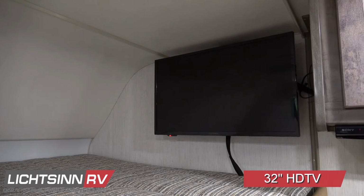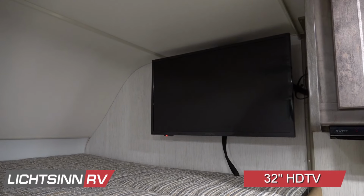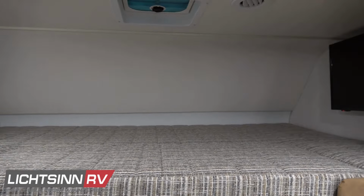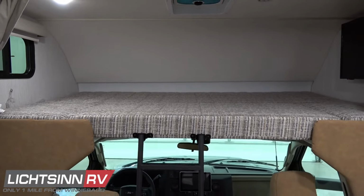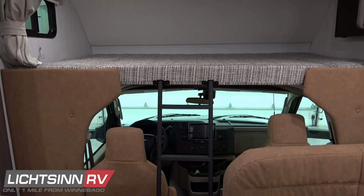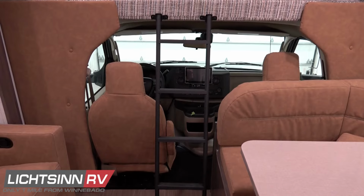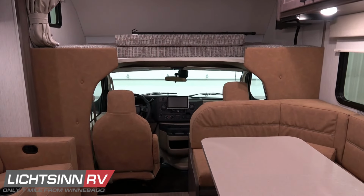And then continuing on with the home theater setup, this includes the 32-inch high-definition LED TV, which is on this articulating mount. So you pull that strap to unlock it. You can then articulate it towards the home theater seating, or it can be used in the overhead bed area. And of course, we have smart streaming capabilities with the Sony CD and DVD Blu-ray player. So you can stream your favorite apps, YouTube TV, Netflix. Whoever's sleeping up there can certainly binge, especially on a rainy day.